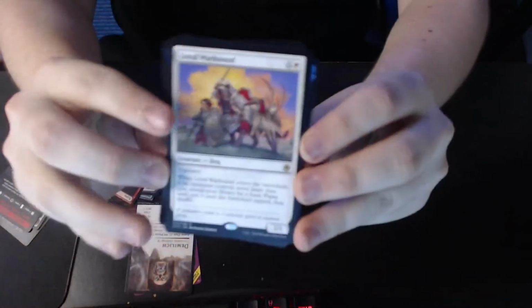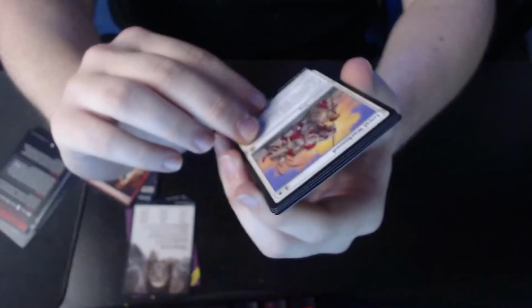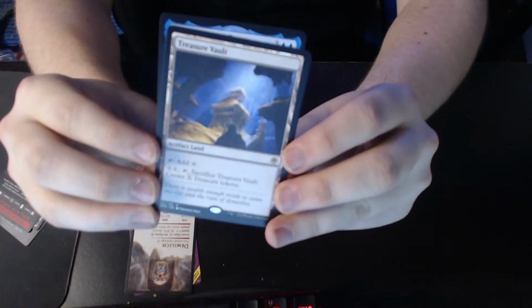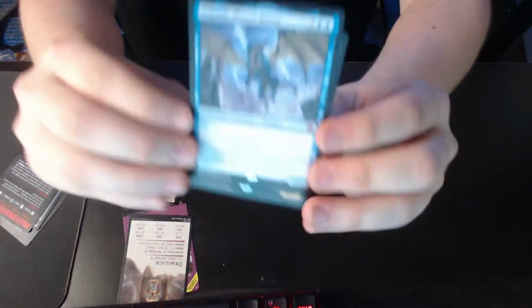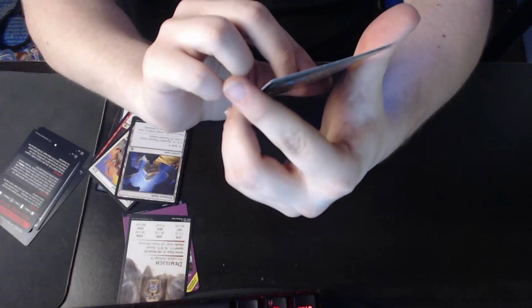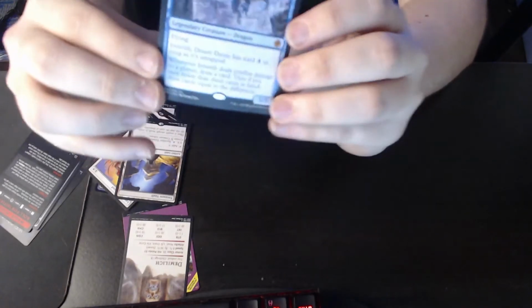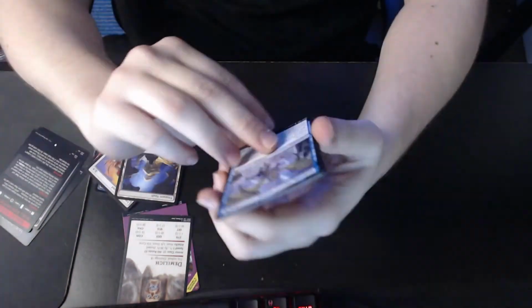Okay. I'm gonna do it like this because this seems better. Loyal Warhound. That one is actually a lot more than I thought it would be. Treasure Vault, which was apparently also pretty good. That's cool. We got Yimrith, Desert Doom. He seems like an elemental dragon. Obviously. And yeah, he was worth a pretty penny.